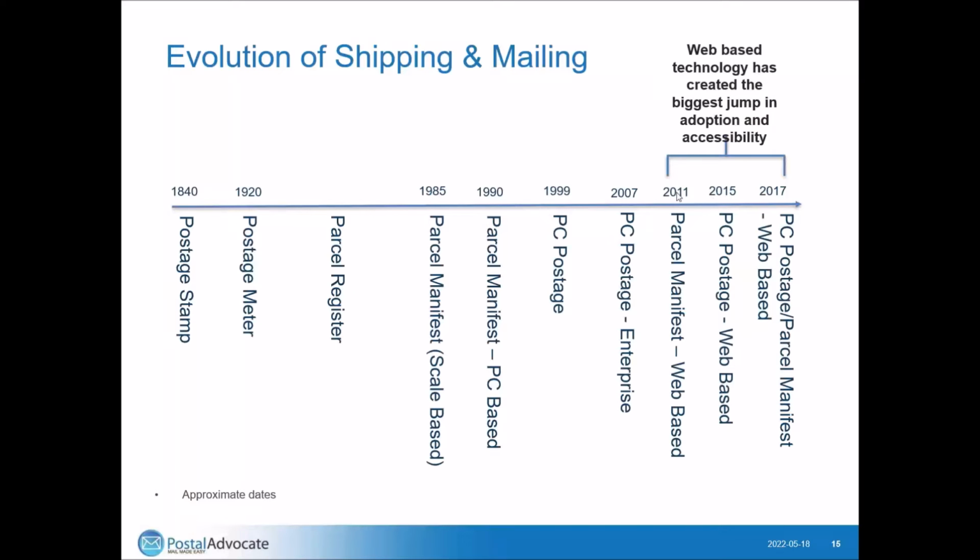My point of this slide is that between 2011 and today, so over the last 11 years, this evolution of what the online accessibility has created, I think is one of the greatest changes in the last 100 years, and has surpassed all these changes together in what is available to the end user. And that's what we're going to talk about today.